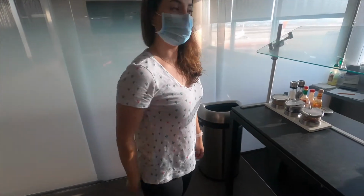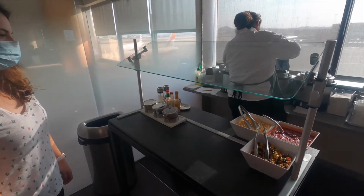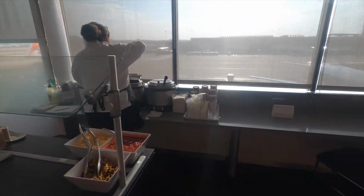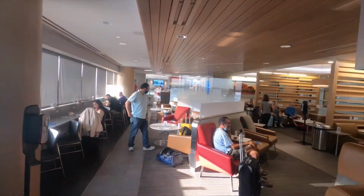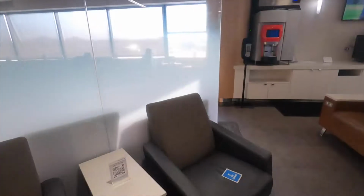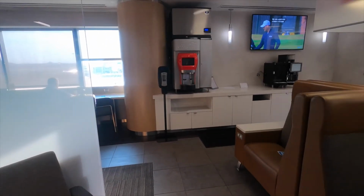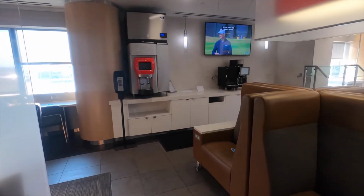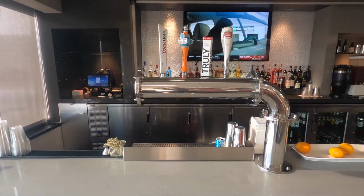The normal self-service buffet was not available either. What they had was someone making some hot food. They had some sausage and eggs for people with salsa. They also had a snack box available, which you could get at the bar. The bar had alcohol and non-alcoholic options, but everything was served by a bartender. There was no coffee machine or soda machine available for guests to use.